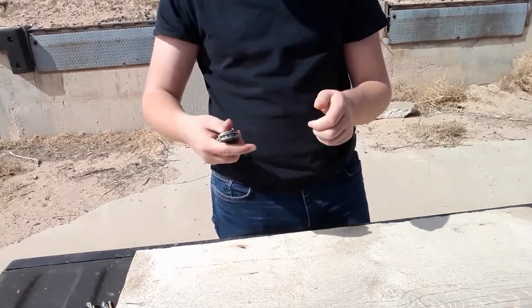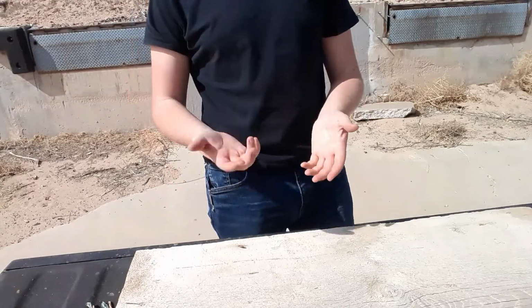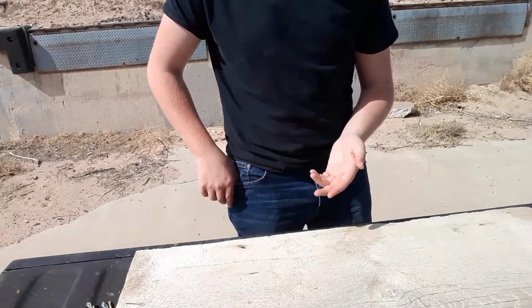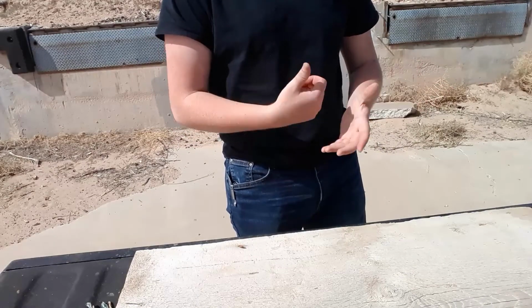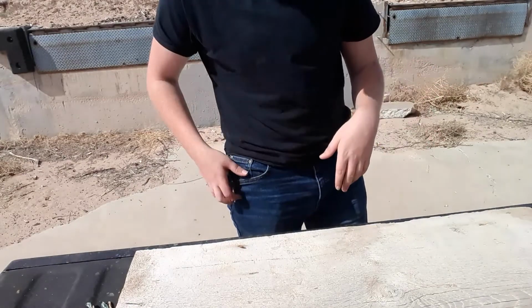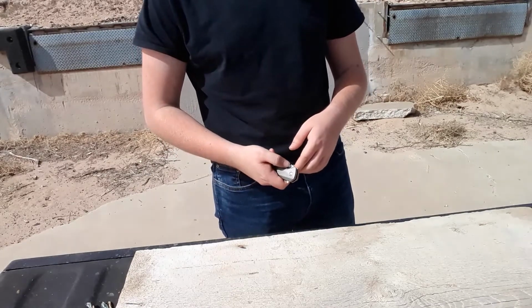In and out of the pocket is really nice. The aluminum gives it a good thing to slide on. It is a little bit heavy. It's a little bit chunky. Some people aren't going to like that. I don't really care that much, but yeah. Okay, let's do some cutting.